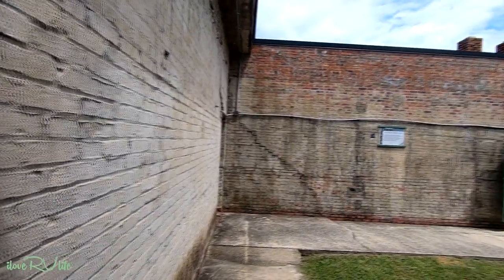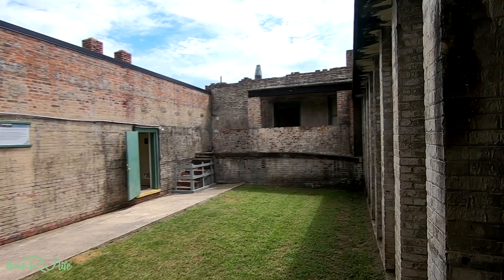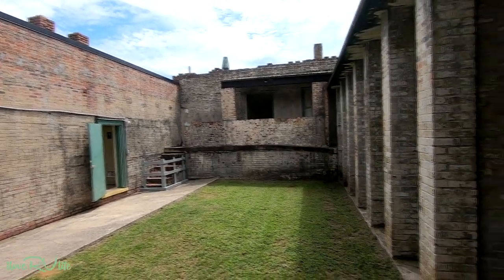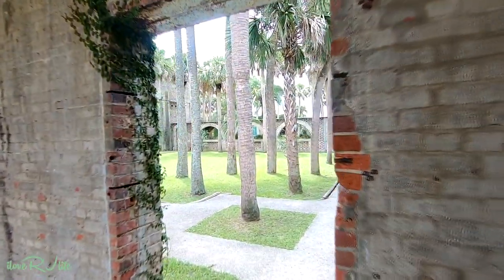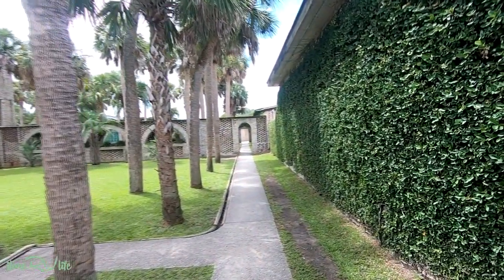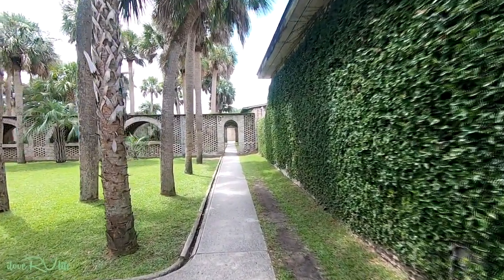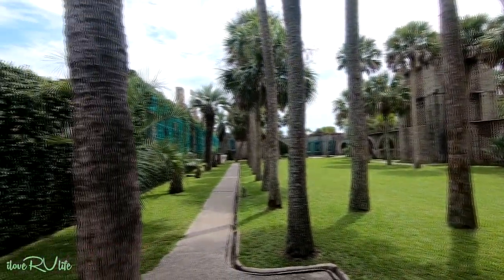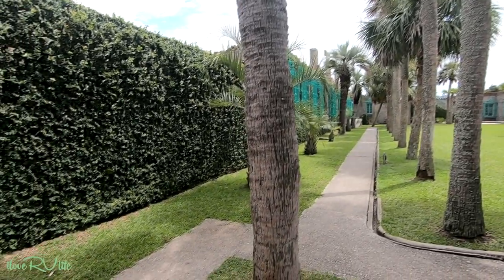Okay, this is gonna be interesting. Low tech. This is the laundry drying yard. As you notice, right over there across the way is the laundry area and steps that came down. That's interesting. And then here's the other side of the courtyard. Look at this. What an absolutely stunning property. Just spectacular. Is this gorgeous? What a place.